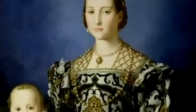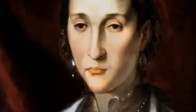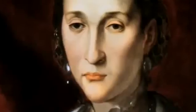One of the clues to her death may be in her portraits. She looks healthy in this early portrait with Giovanni. Now look at one painted during her last year. See how much thinner? Look at her complexion, how pale she is. We know from the historical records that she'd been coughing and spitting up blood. It could be tuberculosis.